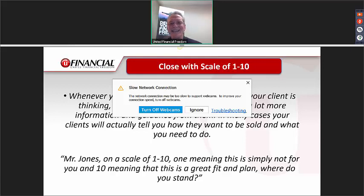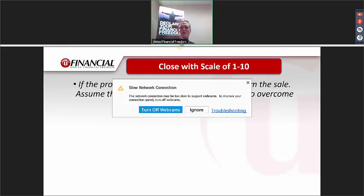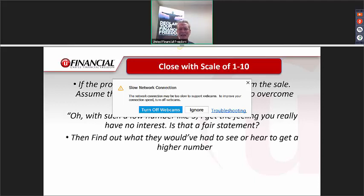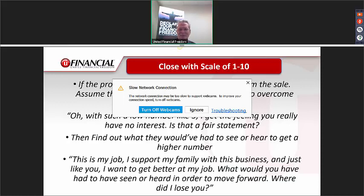So if the prospect says less than 5, back away from the sale and assume that there will be too many obstacles to overcome with such a low evaluation. But what you can do is a good way to try to save it. Oh, with such a low number, I get the feeling you really have no interest. Is that a fair statement? Then find out what they would have had to see or hear to get the number higher. Ask them this way: This is my job. I support my family with this business, and just like you, I want to get better at my job. What would you have had to have seen or heard in order to move forward? Where did I lose you?